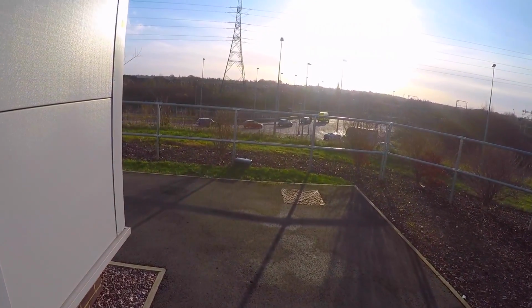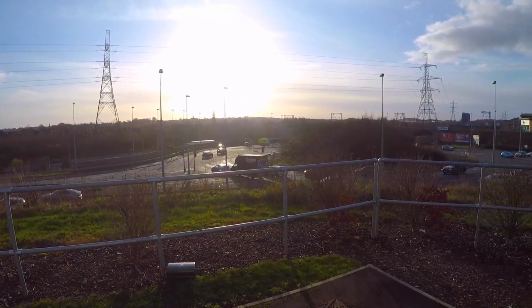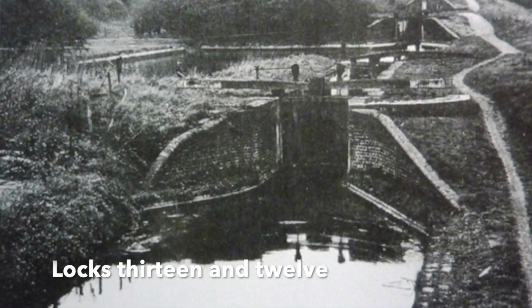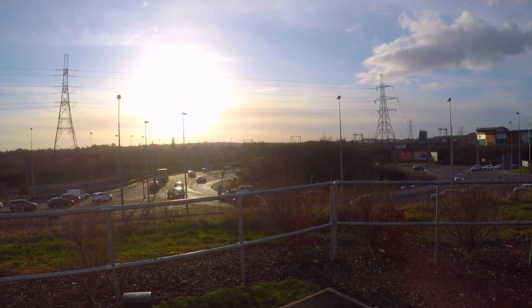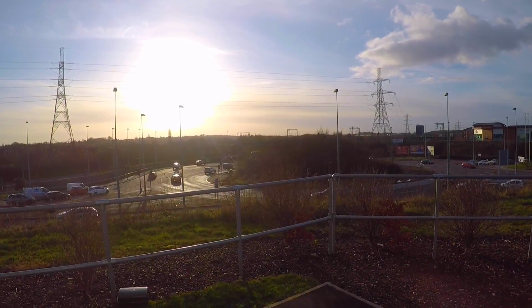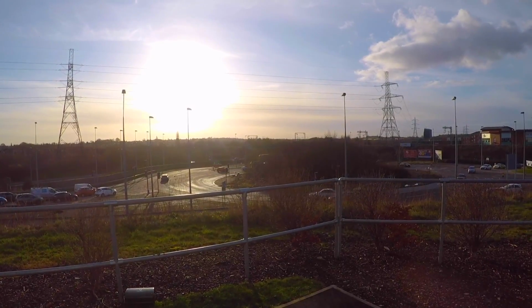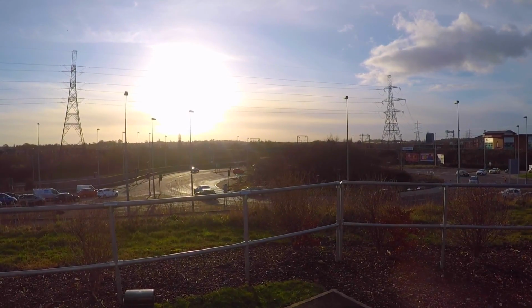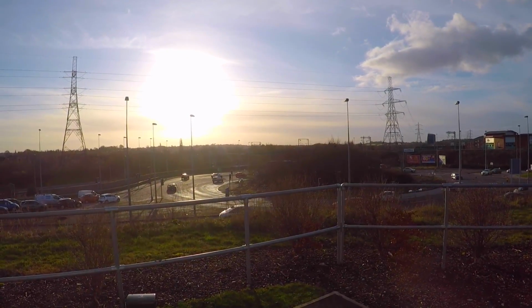Now the tail of lock 12 sat at the extreme end of the Sofology warehouse, and the short pound led down to the final lock, lock number 13, and that actually sat on the left hand side of the roundabout in front of us. Now don't worry too much about the levels here. The Sofology centre sits up on a huge mound that was built up about 10 years ago. The actual land level of the flight of locks was probably a good 20-25 feet lower than where I am now.